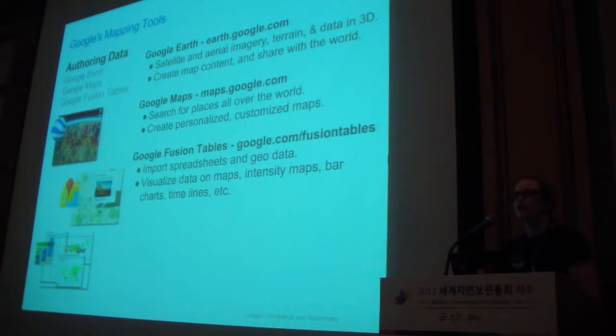Many of you have heard of Google Earth and Google Maps. They are our base geo products. A lot of our other products really display data in them, but they are also authoring environments. You can add points and lines and polygons in both Google Earth and Google Maps. Google Earth is, of course, a three-dimensional virtual globe, and Google Maps is 2D, but you can also go between Google Earth and Google Maps online on maps.google.com.